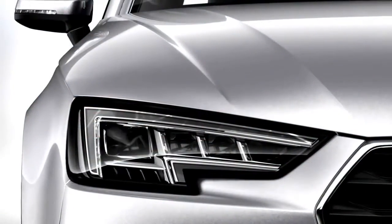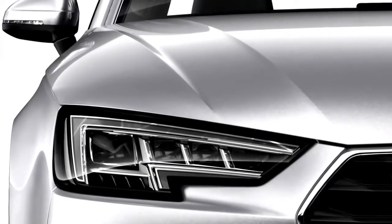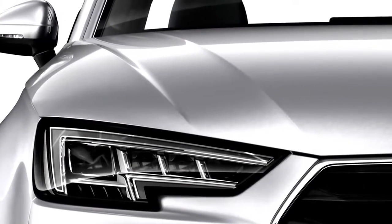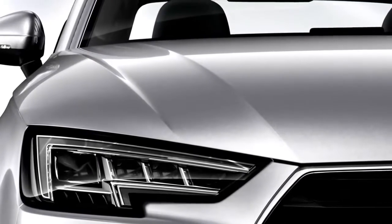Another thing that you can get is Audi Matrix headlights. So they are very light and they are intelligent, we may say. So let's just see a short video about them.